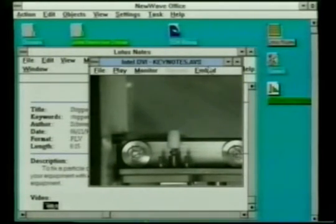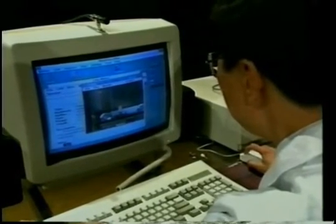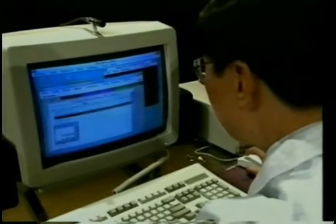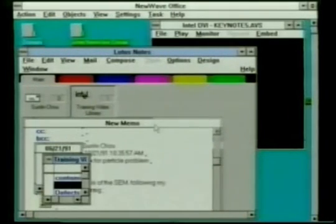Okay, well, that's it. Let me next embed it in the message. Move that aside. Close out a couple of windows here, or minimize them anyway, so that I can get back to my original mail message.